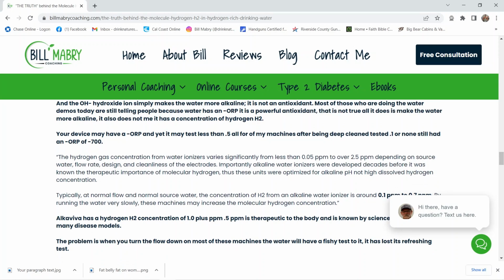Guys, I have tested other machines. I have tested the most popular machine on the market right now. I've tested 4 of them. And they were all below 0.3. But they did have a high ORP. They had a negative ORP of minus 600 to minus 700, which is just telling us that when we put the red drops in the water, it has a dark purple color. Doesn't mean it's got antioxidant, because those waters are not putting out enough hydrogen to be therapeutic to the body.